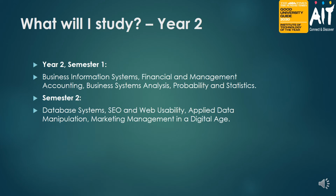Follow up then to the web modules that you would have done in year one. You have a thing called SEO and web usability. Now SEO is search engine optimization, and to try and make that as simplistic as possible, when you search for something in Google, most of us will not scroll down to see the bottom half of the page, never mind move on to page 2, 3 and 4 that Google returns.